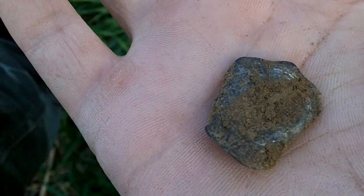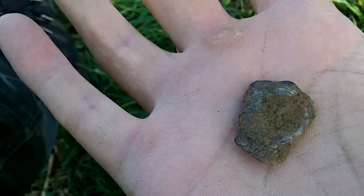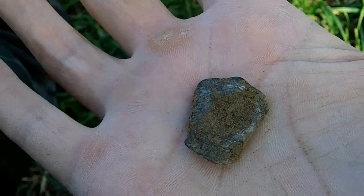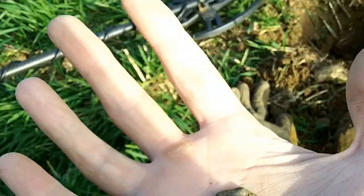It's probably going to be maybe an Edward the Third half groat. Well, it could even be a groat. I don't know though. Maybe it's just deceiving me because it's folded in on the edges. But it's definitely a silver hammer coin. Sweet. Right, I'm going to carry on.